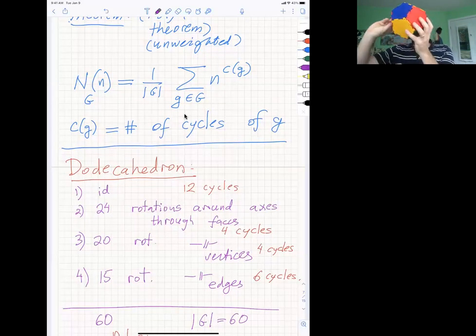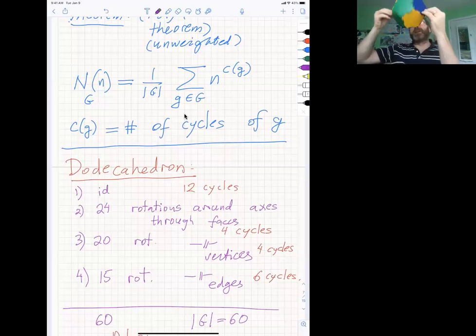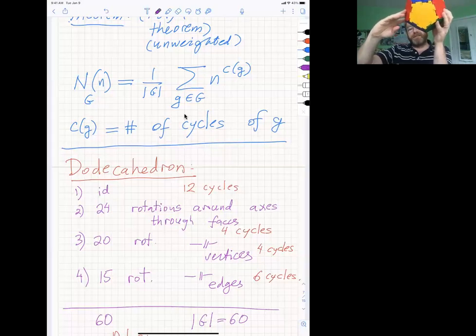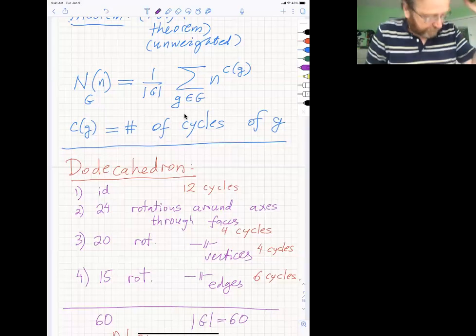And each of these rotations is an order 2 rotation. So it's 180 degrees. This means if we do it twice, we get the identity. So it has cycles of length 2, and it doesn't have any fixed faces. There are no faces fixed by this map. So the 12 faces split into 6 pairs. So in this case, we get 6 cycles.